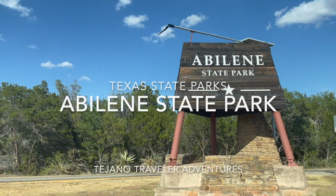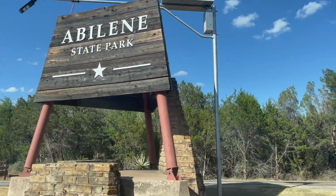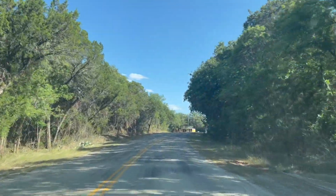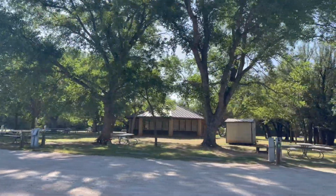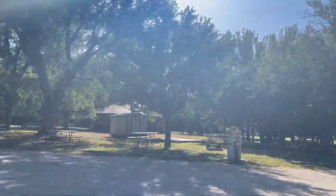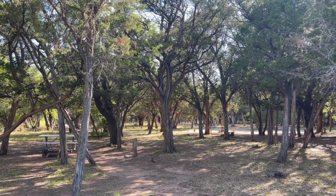Today we are taking the Texas Forts Trail and taking a look at some of the state parks. Today we are at Abilene State Park, close to Abilene, naturally. This is a park that has plenty of trees, plenty of cover. It's mostly oaks and cedars, and they have yurts to rent in case you're into that kind of thing.